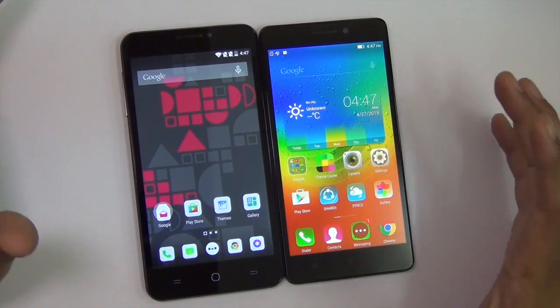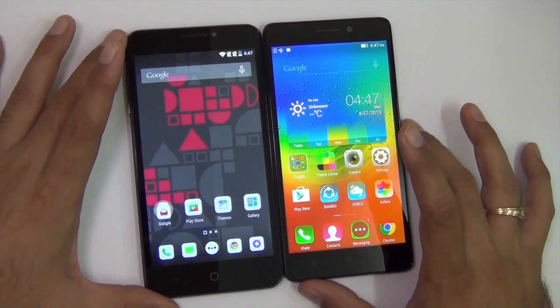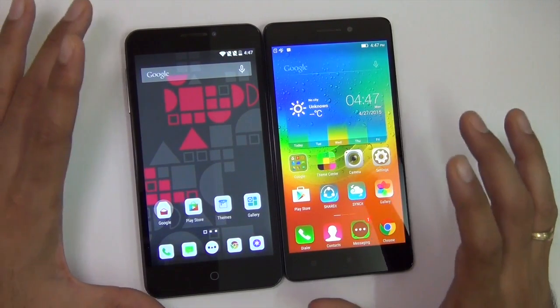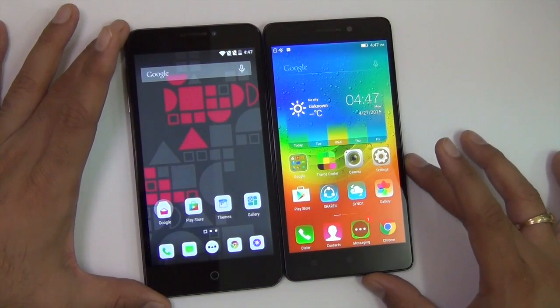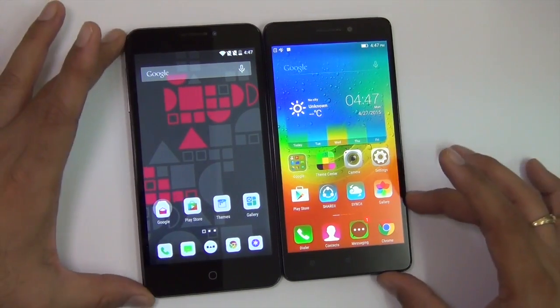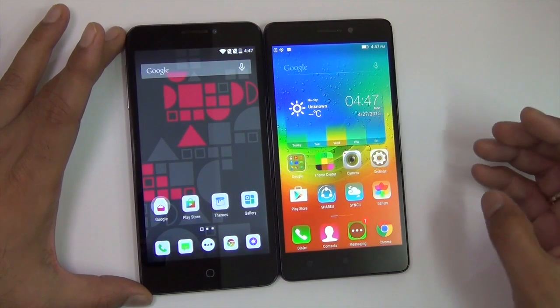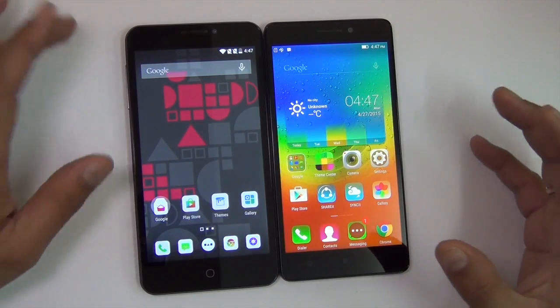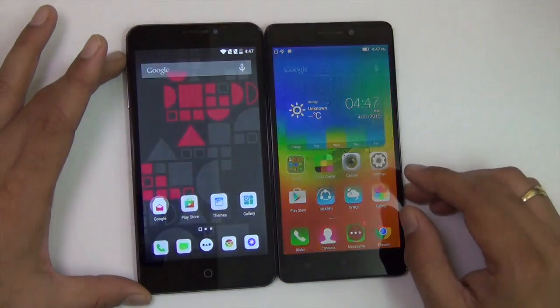They are very different in terms of the software experience but very similar in terms of what hardware has to offer, and there are some hardware differences as well. Let me highlight these differences as well as similarities in this video. I'll give you a detailed comparison including the video playback test, audio playback test, camera quality test, benchmarks, performance, features, design and everything that you need to know.